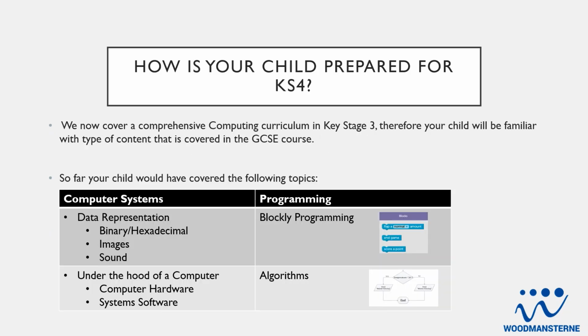How is your child prepared for Key Stage 4? We now cover a comprehensive computing curriculum at Key Stage 3. Therefore, your child will be familiar with the type of content that is covered in the GCSE course. So far, your child would have covered the following topics: computer systems, data representation, binary and hexadecimal, images and sound, under the hood of a computer, computer hardware and systems software, programming, Blockly programming, algorithms.